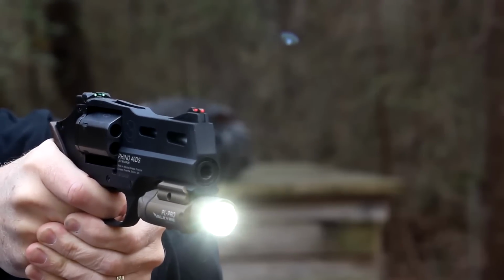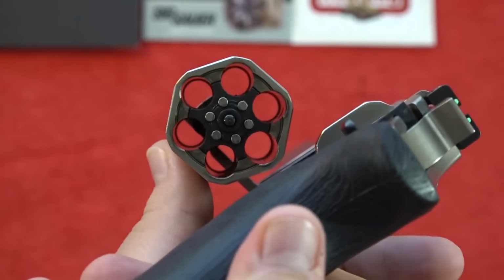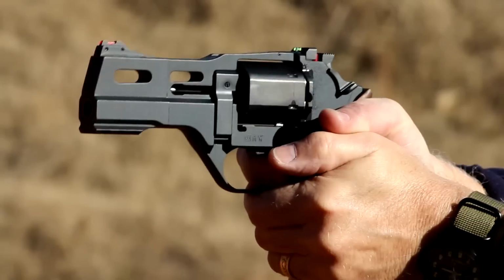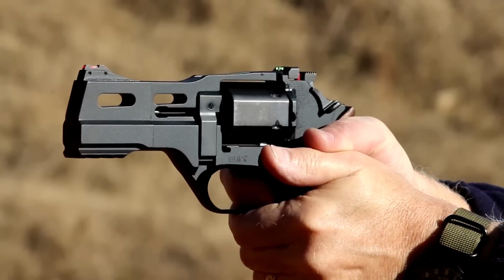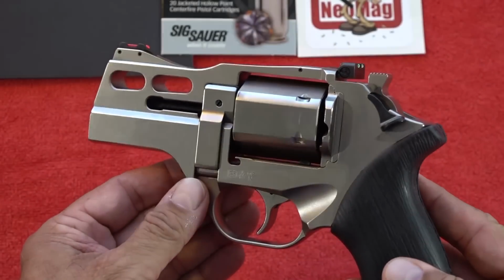With the bore more in line with the wrist, it sends recoil rearward instead of upward. This helps control the forces from heavier rounds like the 357 Magnum. That's not where the Space Cowboy ends though. Chiappa added a bottom rail to the gun for lights, and on models with 6-inch barrels there is an optics rail on top for adding a red dot or optic of choice.